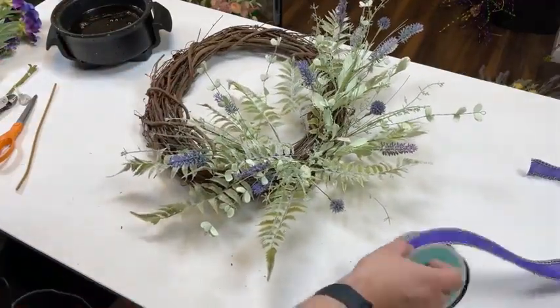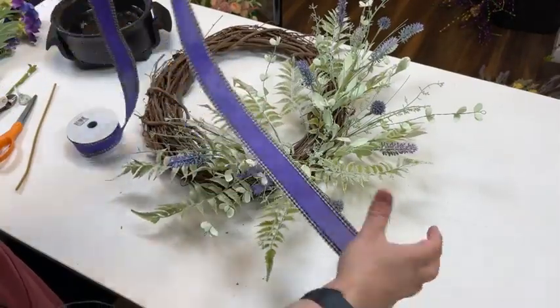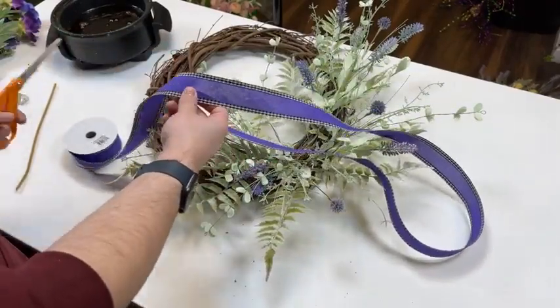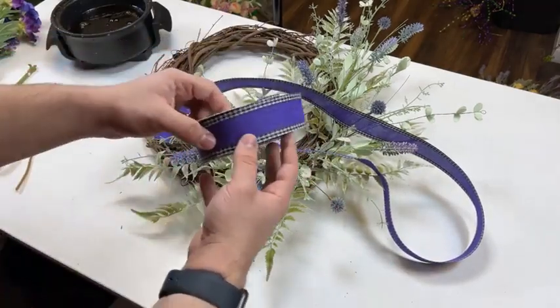So now that we have our base complete, it's time to come back in with the bow. I was debating on doing a funky bow, but I think with the flowers that we have today and the color scheme we're working with, the best choice is going to be a traditional bow. So again, look at that ribbon.